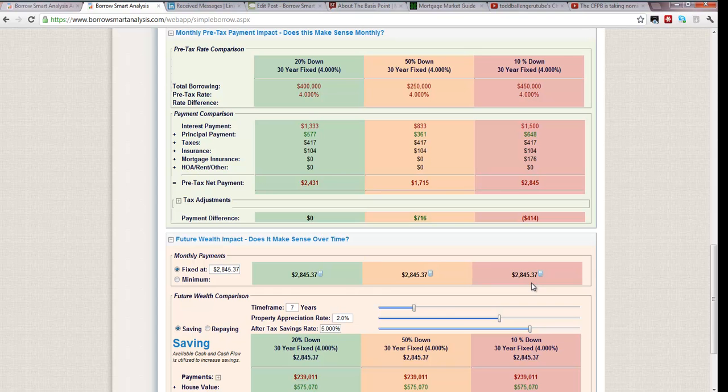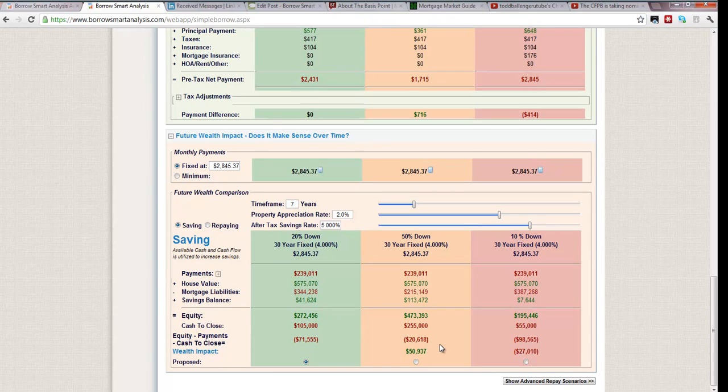That means I have cash or cash flow that's left over that could go into savings. And all of that is considered down below here. So this is actually saying, look, to be fair, you're going to spend $239.11 over 7 years in each of these scenarios. It's taking into effect the mortgage payments, the MI payments, the whole 9 yards. Your house is going to be worth $575 in all of these scenarios. Your mortgage liabilities are going to be different. $344, $215, $387. Savings. How much do you have in your savings account? You've got $41,624 here, right?